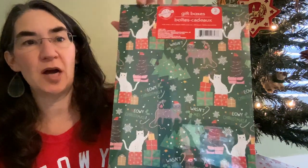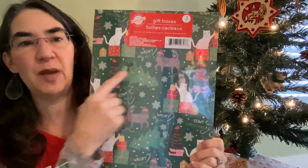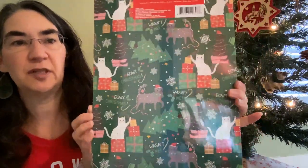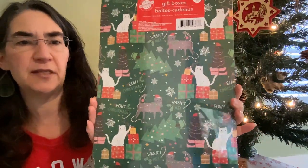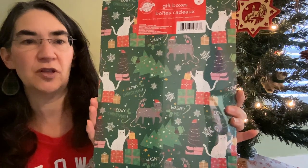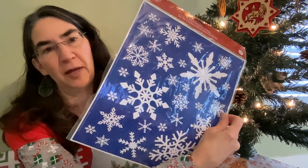Okay, now these are the boxes that you actually wrap stuff with, but you can also craft with these. So I'm thinking about maybe cutting this out and putting this on my cover. So, Yowie Christmas, It Wasn't Me. And just cats wrapped up in different things. So it's not a wintry scene, but it is Christmassy. So yeah, I'm doing a winter one, but I did think I might use this on the cover. Or I might just cover it with snowflake paper that actually kind of reminds me of this.